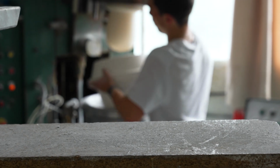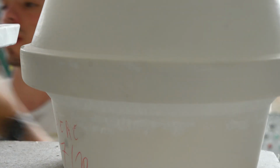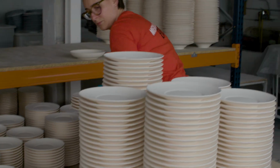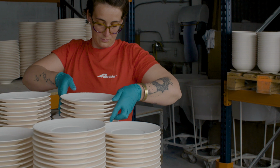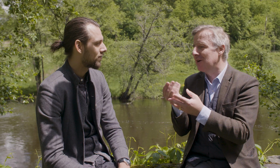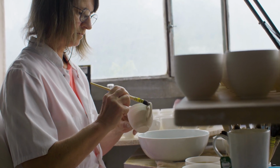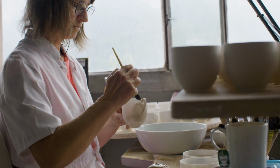So how many people are working in this factory? It is quite a little factory. We are sort of artisanal. Oui. In France we like to say manufacture. Manufacture means work with hand. We say la main manufacture. So it's 65 people altogether in the manufacture.